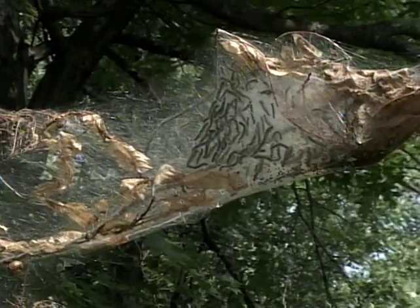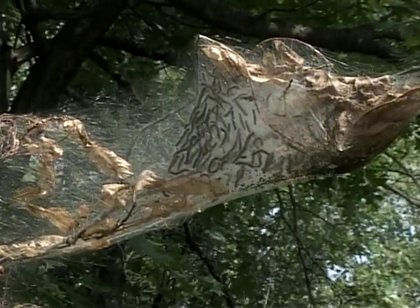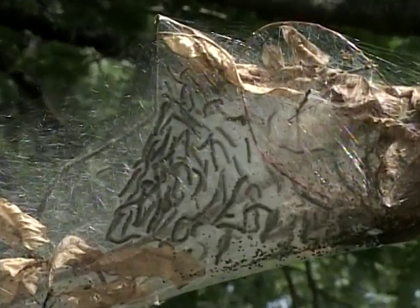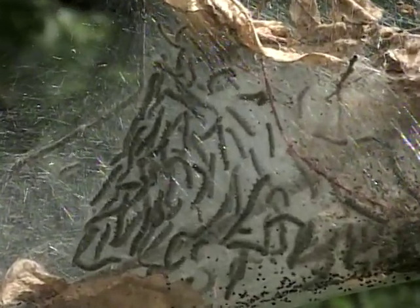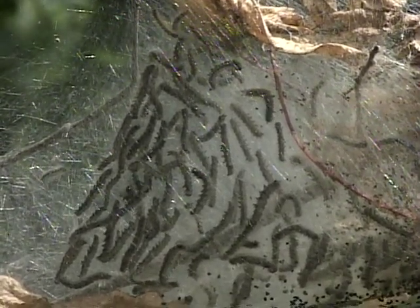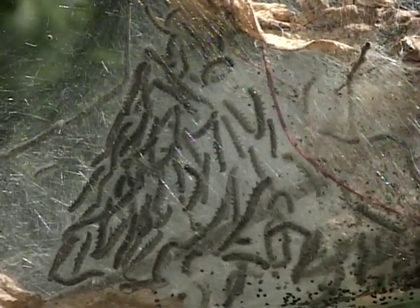Now, I have never seen a moth tent up this close before. There are dozens and dozens of caterpillars squirming around, which will soon turn into moths. About a week later, I came by, and this tent was empty.